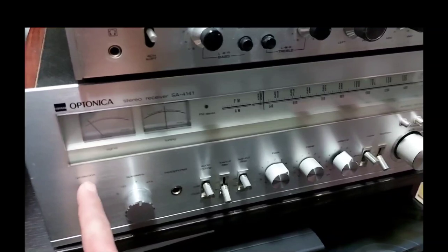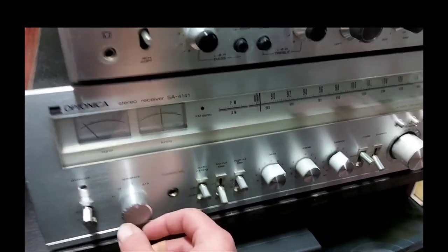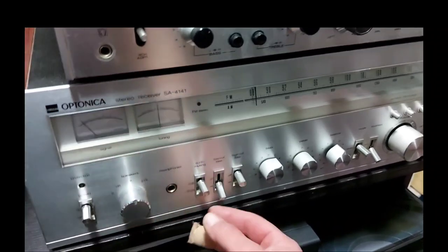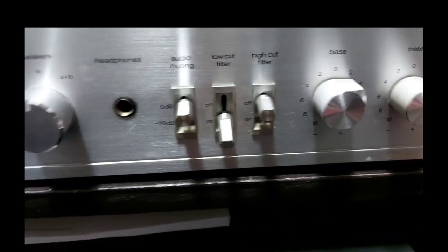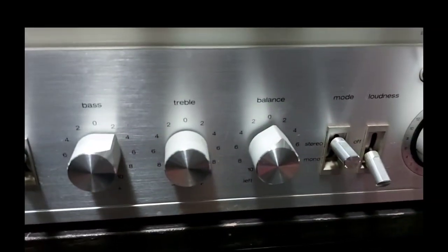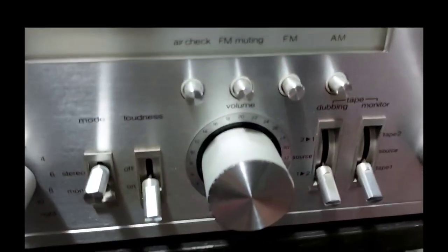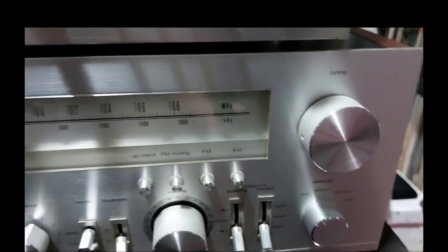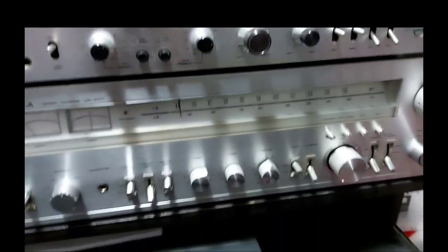It's got a power protection there. You can listen to, obviously, speakers in different configurations. As you can see, it's got so many different little functions. And it's just an amazing receiver.